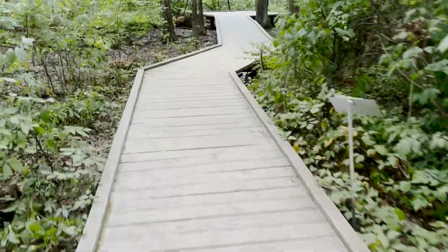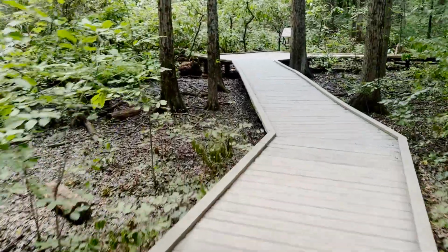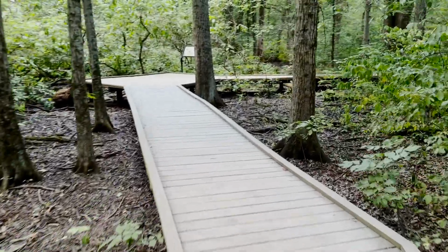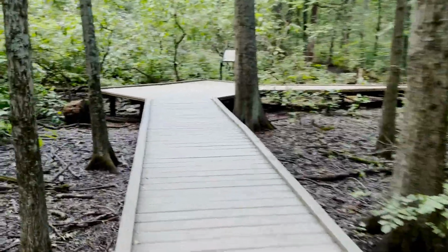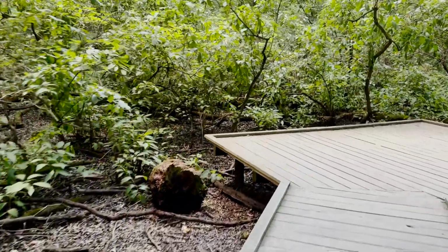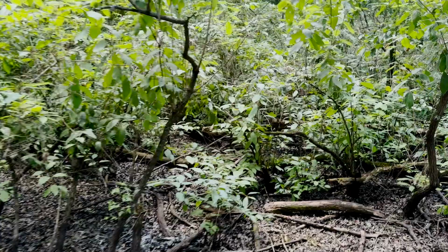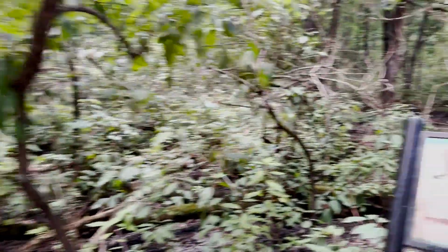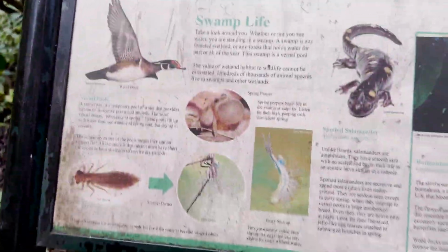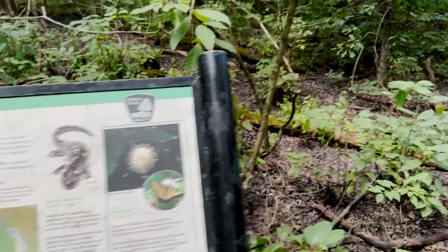So see, here we hit the boardwalk again. Now this is where typically this is water. I do believe this is one of the first times I've ever been here when it's completely dried up, but it is definitely dried up here. This is full of all kinds of critters. There's salamanders and snakes and bugs, and if you want to learn, you just stop at any one of your trusty little signs and they'll show you everything that's in here.